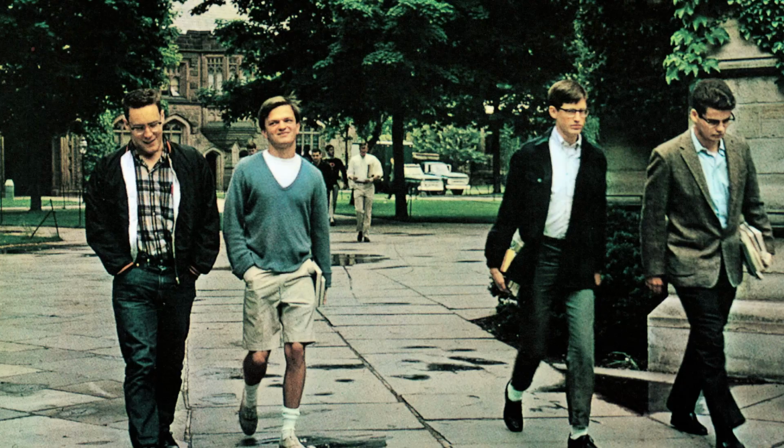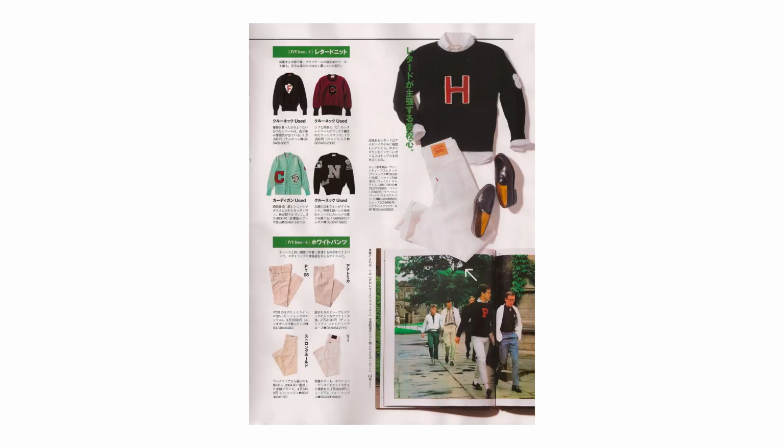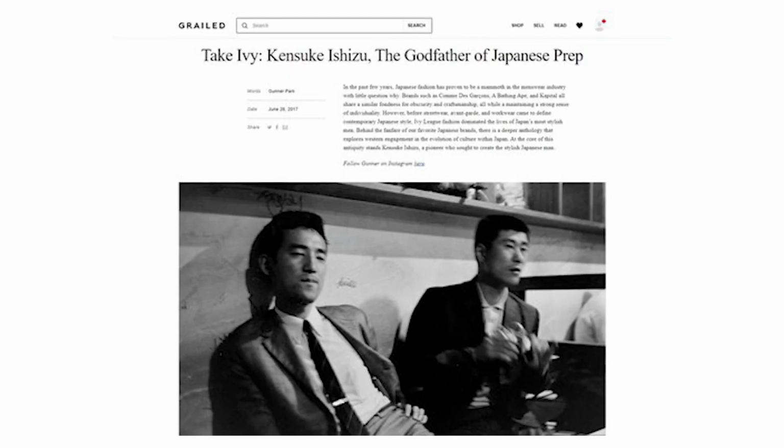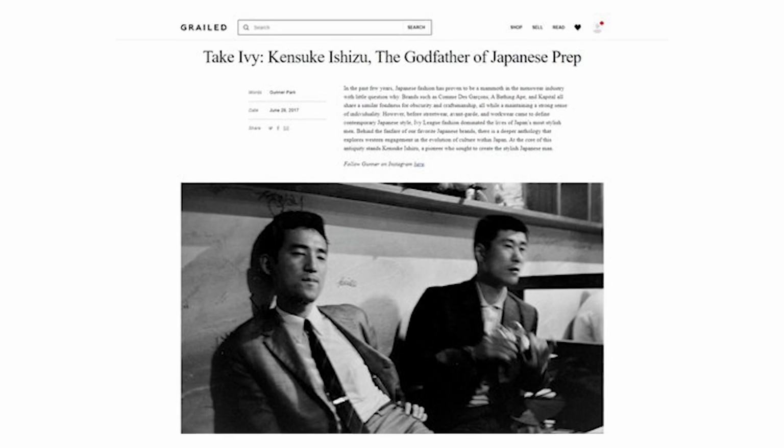The likes of which included Kensuke Ishizu, one of the famed authors of Take Ivy, a fashion photography book that documented Ivy League fashion during the 50s and 60s. This book, as well as Mr. Ishizu, are deemed as huge catalysts for the genesis of Japanese Americana, like I said, as we know today. As a result of this book, Japanese men began to take dressing and dressing well as a more serious tone to their lifestyle.